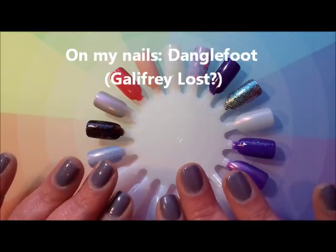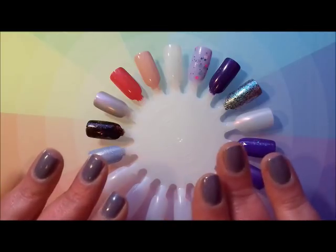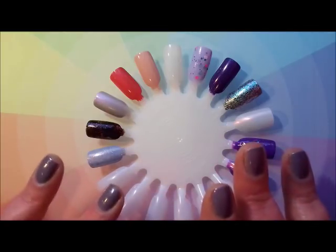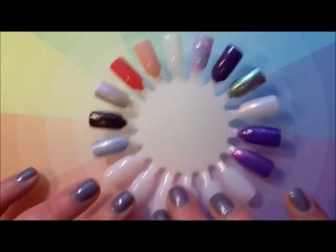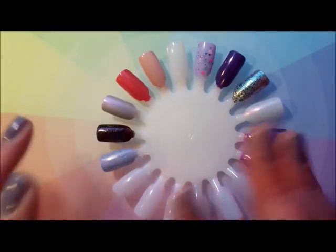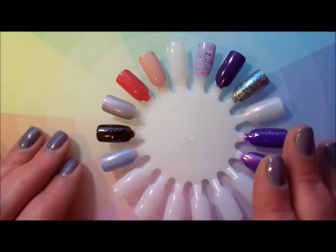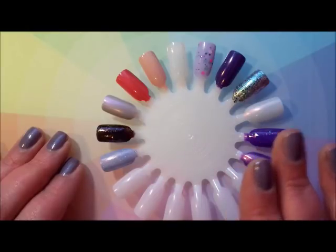So today we've got our Valentine's collaboration, and this time it's going to be a Valentine's battle. So this is a collab with a twist. We're not doing our usual favourite pinks and reds and things like that for Valentine's Day. We're going to go with 5 rounds, and it's 2 polishes against each other in each round. So those are the 5 rounds.